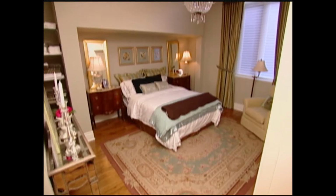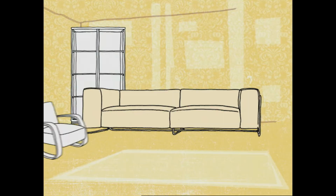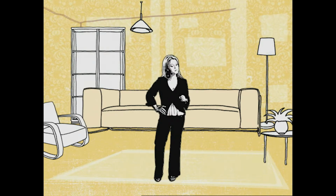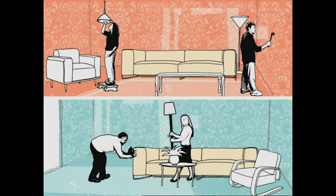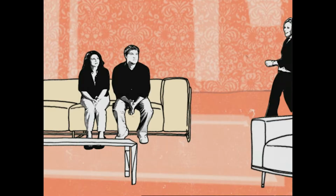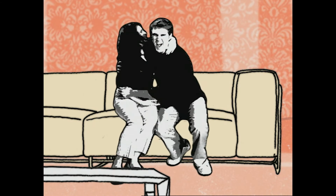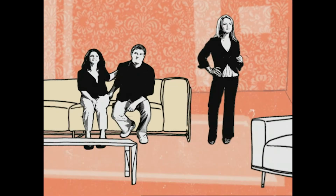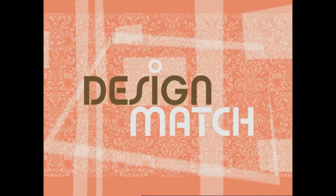Now we found two couples who feel that they're up to the challenge of matching this $40,000 room for only 10% of the original budget. One high-end designer room, two homeowners trying to match it with only 1/10 the original budget. The designer of the model room will judge which couple comes out on top, and gets to keep a prized piece from the designer room for making the best design match.